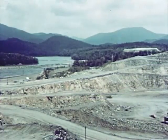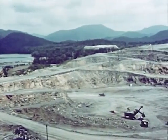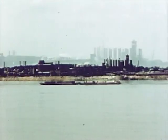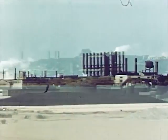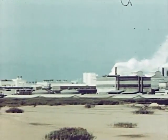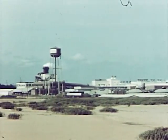The titanium ore is shipped from the source of the Hudson to the 2 titanium pigment plants of National Lead Company. This one on the Mississippi River at St. Louis, and this one on the Raritan River at Sayreville, New Jersey, reveal how the ore comes in black, and after conversion, the finished pigments are shipped out white.